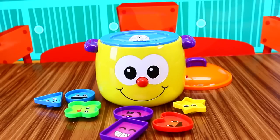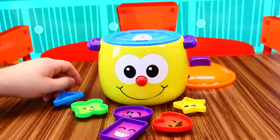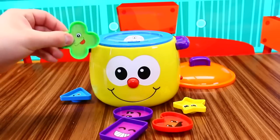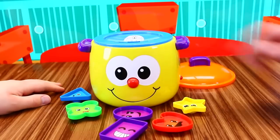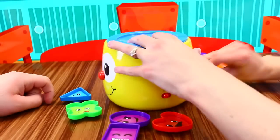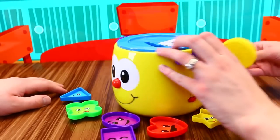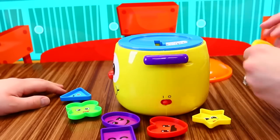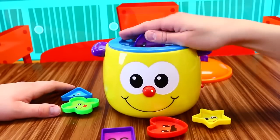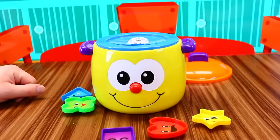Can you find the circle? Uh-oh, wait, no. Oh, no. This is a flower. Oh, wait, no. Let's try again. That was the circle. Hold on. We might have put it in too fast. It's like when we did the fish. Good job. Okay, got it. Circle. There you go. Sometimes when you put it in fast, maybe it doesn't register. Yeah, I think you put it in too fast. Well done. This is the oval.